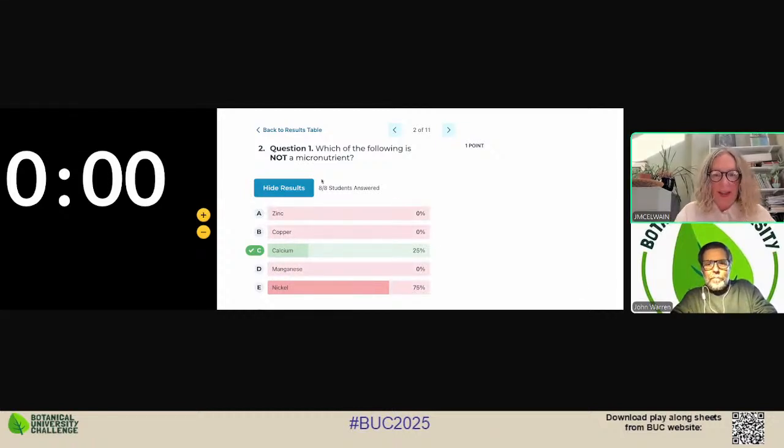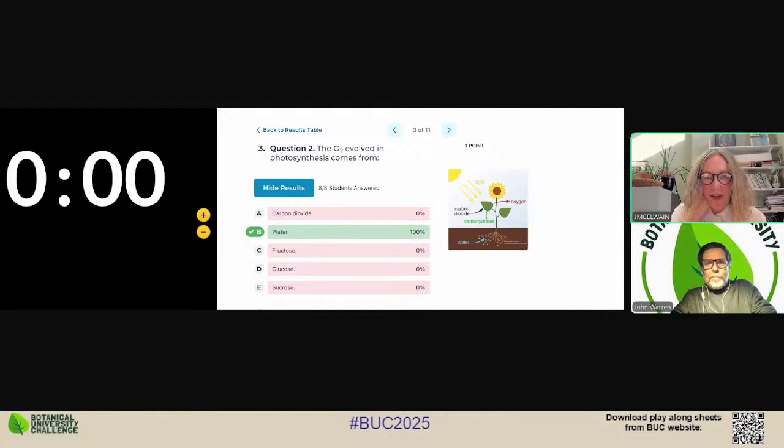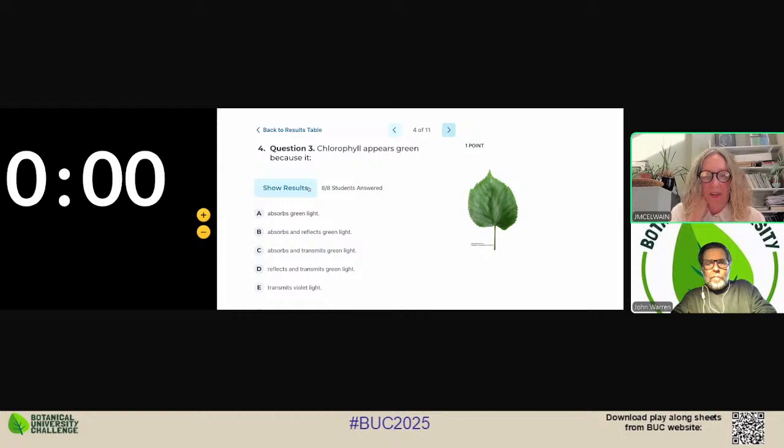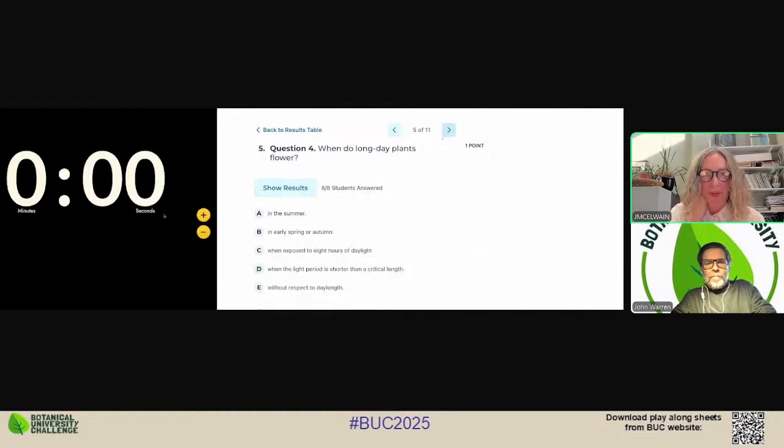Okay, so the result there is calcium. The correct answer is calcium. And the majority of teams going for nickel. Oh, yeah, wrong-footed right at the start. That's good to see and very reassuring. This was very tough, I thought. Oh my God, everyone got it. I thought it was like a tongue twister. Reflects and transmits green light. I'm not sure I'm meant to be reading these out. I presume we just watch.